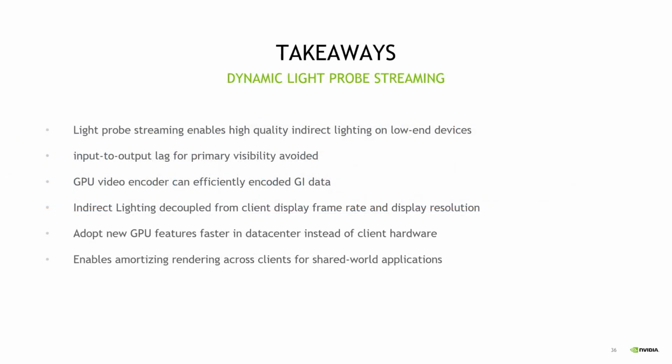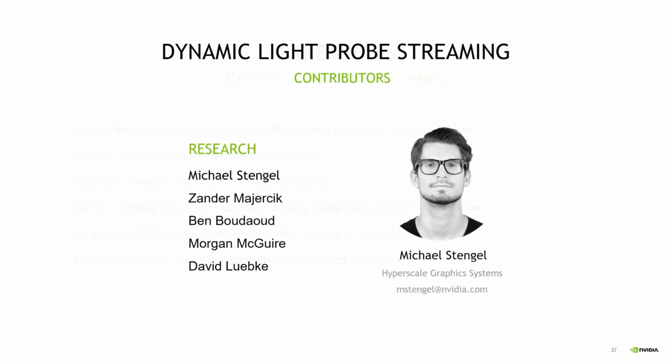To sum up, our decoupled distributed light probe streaming system enables indirect lighting on low-end devices without input lag for primary visibility. We use hardware-accelerated video encoding and show that the encoder can exploit temporal redundancy in the lighting data. The distributed rendering paradigm allows new GPU features to be deployed much earlier as part of the rendering happens in the cloud. And last but not least, our approach opens the path towards amortizing render costs across clients and shared experiences. I want to thank at this point all the contributors on the project.